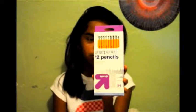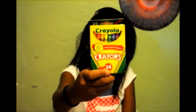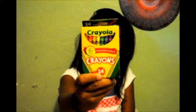Then I got these 24 sharpened pencils. They're from Up and Up. I got 2 of those because it was $24. Next up, I got crayons, the 24 pack from, of course, Crayola. The usual ones.